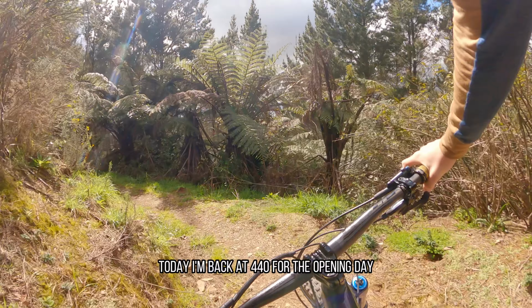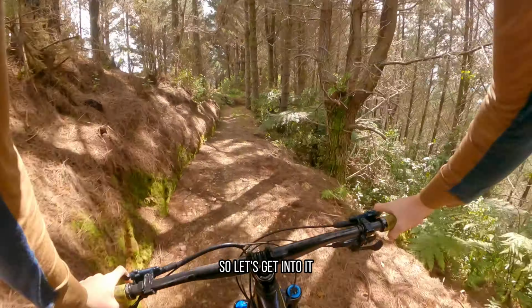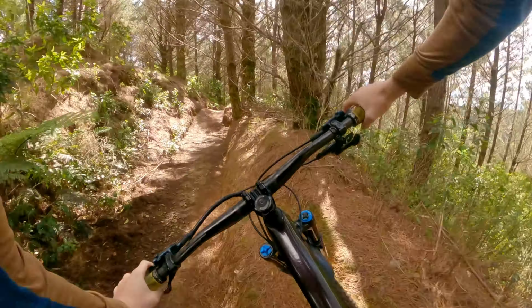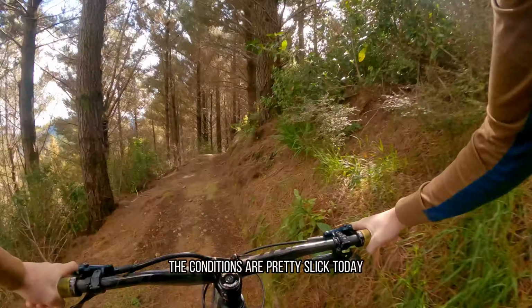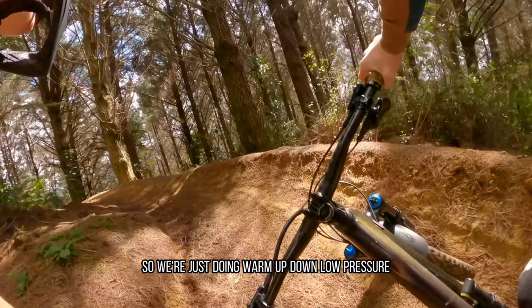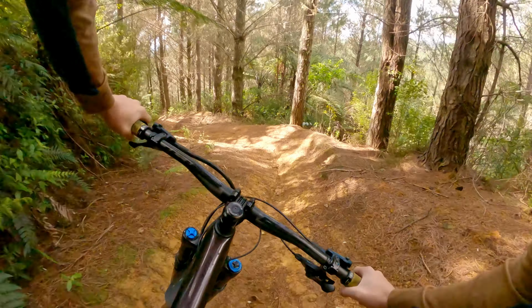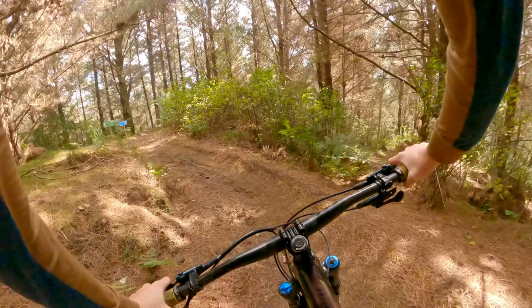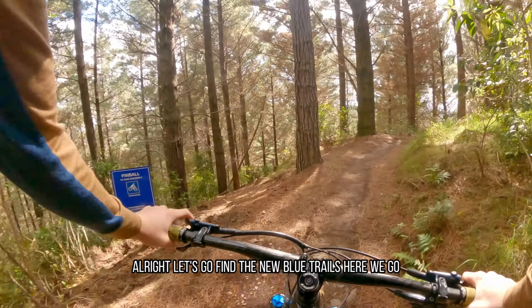Today I'm back at 440 for the opening day. There's lots of new trails to check out, so let's get into it. The conditions are pretty slick today, so we're just doing a warm-up lap down low pressure. Alright, let's go find the new blue trails. Here we go.